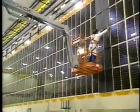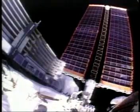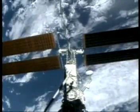How will the International Space Station get all that power? From the sun. Giant solar arrays will capture the energy from the sun and convert it to electricity. We'll learn more about the parts of the space station and what they do a little later.